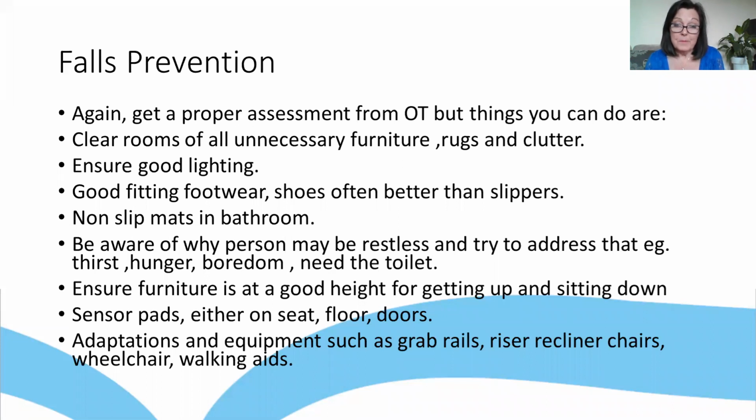Be aware of why the person might be restless and try and address that. Phil touched on that a little bit earlier. Are they thirsty? Are they hungry? Are they bored? Do they need the toilet? So you can prevent unnecessary wandering about.